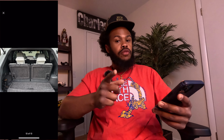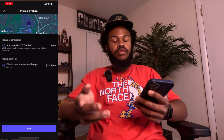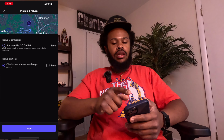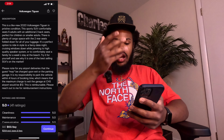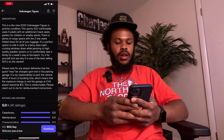And it has a third row. Nice, you can fit more people and charge a little bit more for that. So airport, $25, but free since I'm booking in advance. Y'all see where I'm getting at with these deliveries. So she, wow, okay, so she has kind of a lot in her description, which is good. You wanna make sure you're very descriptive so the guest knows.